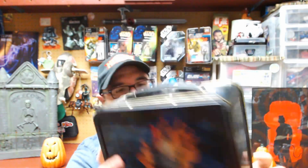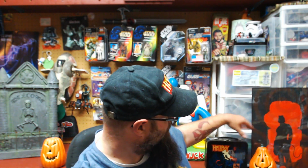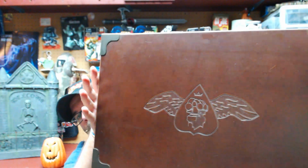And there's Rasputin. Let's just set that there next to the jack-o'-lantern. Now this one is very big, and hopefully I can muscle it over here, but it's a big wooden box with this on the lid. Let me take the lid off so you can see it a little bit better.